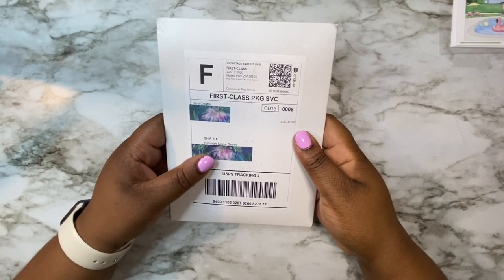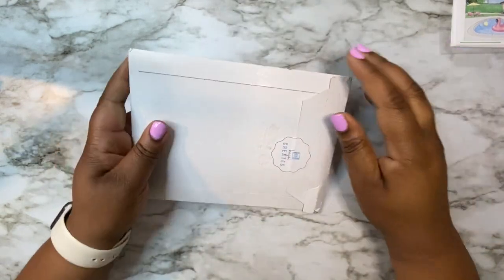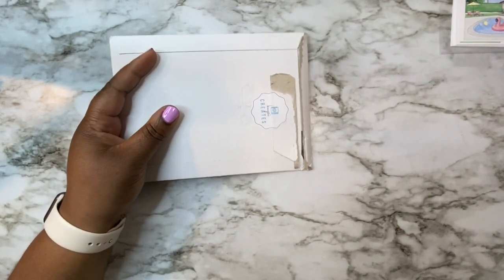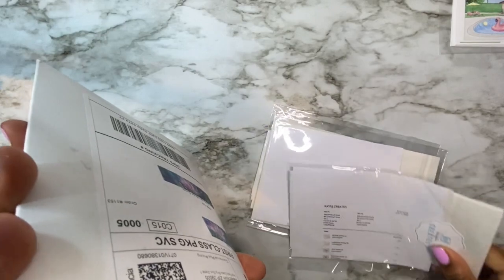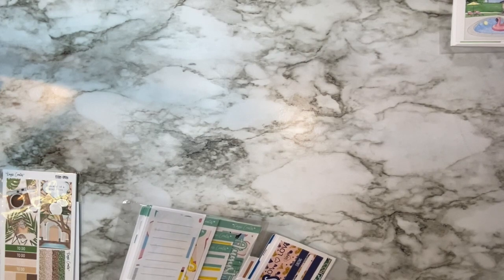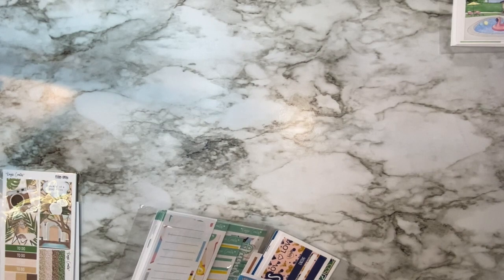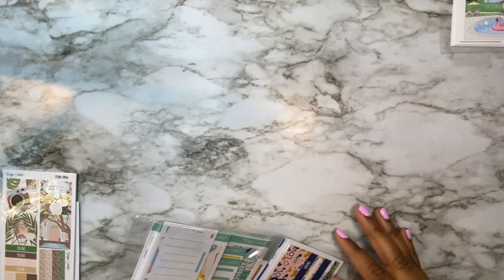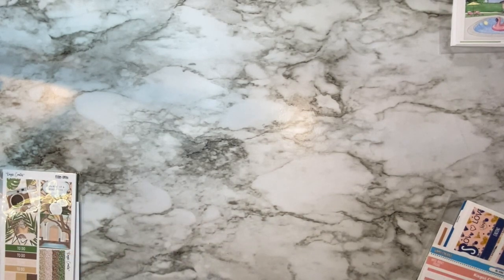Next we have, I know what this is. This is my August budget from KaysiCreates. No words necessary. If you have been watching any of my other videos, you already know that I love Kaysi. Everything that comes out of her shop. Okay, so I forgot. This is not just my August kit. This also has some PP Weeks kits that I ordered. I completely forgot about them. And I've got a Misfit grab bag.